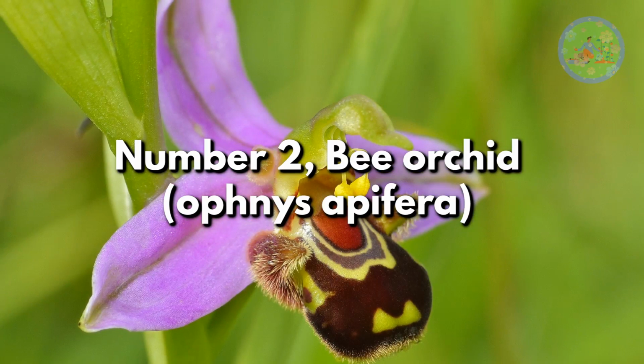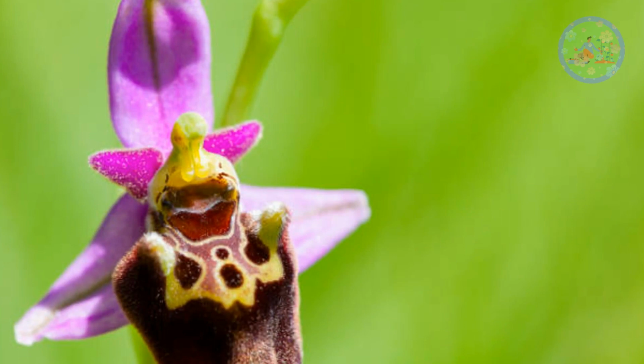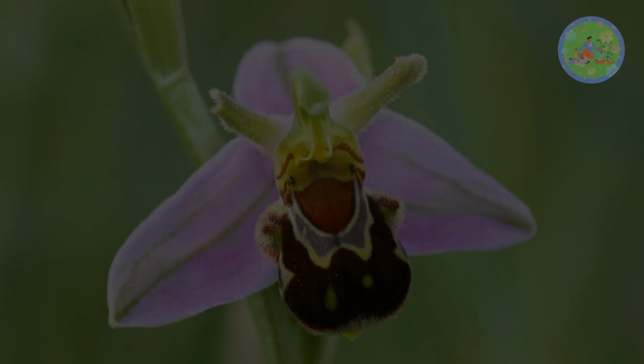Number 2. Bee Orchid, Ophrys apifera. It looks like a bee. Its large lip looks like the flying insect's main body, and the inner two petals resemble antennae.